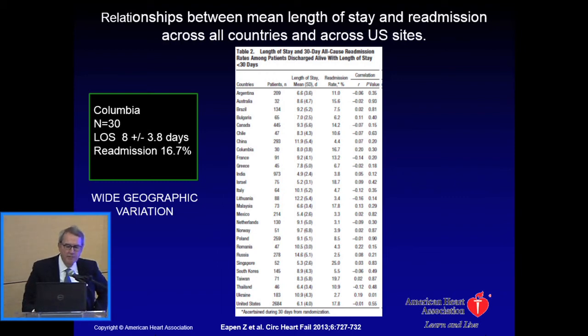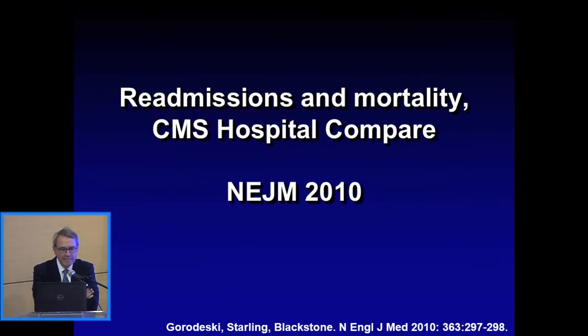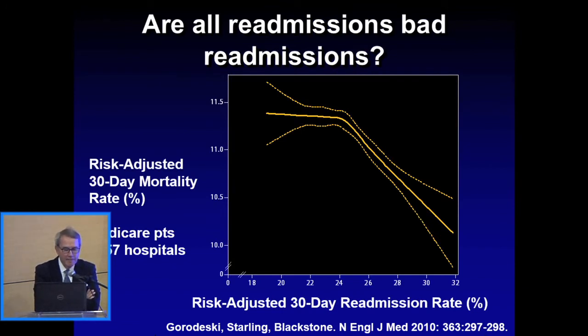So we asked the question, are readmissions a sign of poor quality care? Very contentious topic. So this was published in the New England Journal in 2010. What I want to call your attention to here is the x-axis is a risk-adjusted 30-day readmission rate, and the y-axis is a risk-adjusted 30-day mortality rate. And this represents Medicare patients from 3,857 hospitals. So what you see here is that hospitals with high readmission rates tended to have lower mortality rates. You know, and obviously a dead patient can't be readmitted, right? So we concluded in this article, it really was a letter, a brief report, that readmissions could be adversely affected by a competing risk of death.